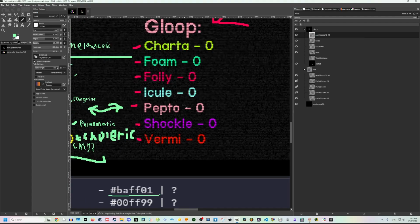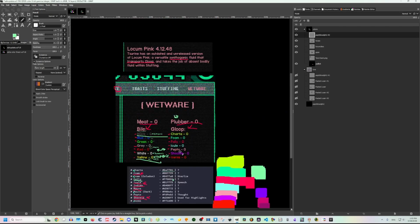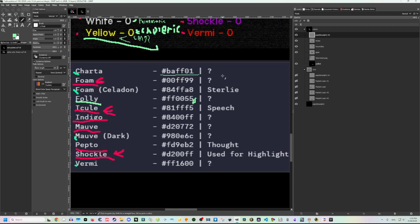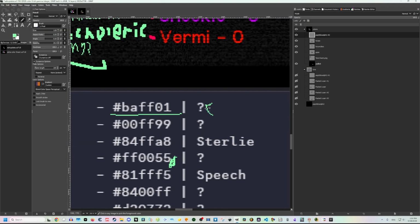Icecule? I'm gonna call it Icecule, sure. Pepto, Shockle, and Vermi. Just going through, one of the other big things is, in the fan resources, we are told the meanings of some of these colors, and essentially told that the other colors have some meaning.